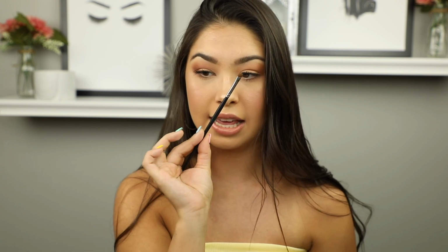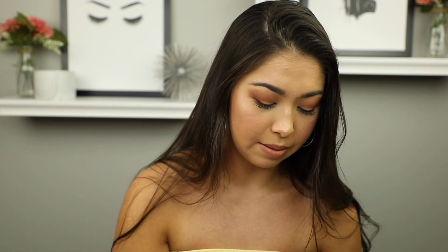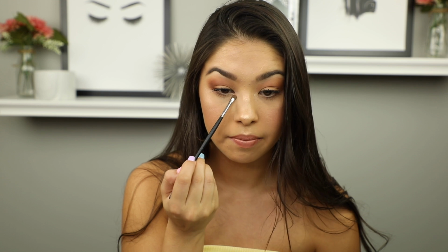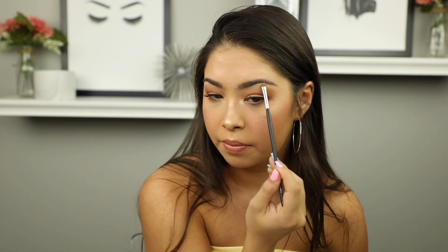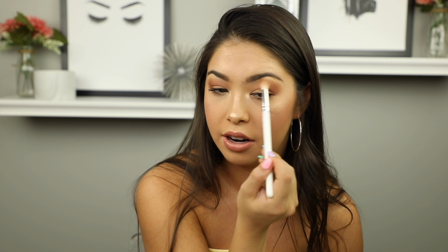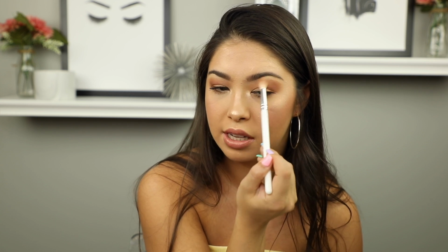All right, so I'm just gonna take the little Morphe brush and dip it into my highlight and then apply it right to the inner corners of my eye. And now we're going to apply it to my brow bone. Okay, after I apply my brow bone, I usually like taking whichever brush I blended my shadow out with and just go over just so it doesn't look so harsh between the eyeshadow and the highlight. So I like to just blend them kind of together. Not too much, but just a little so it doesn't look crazy.